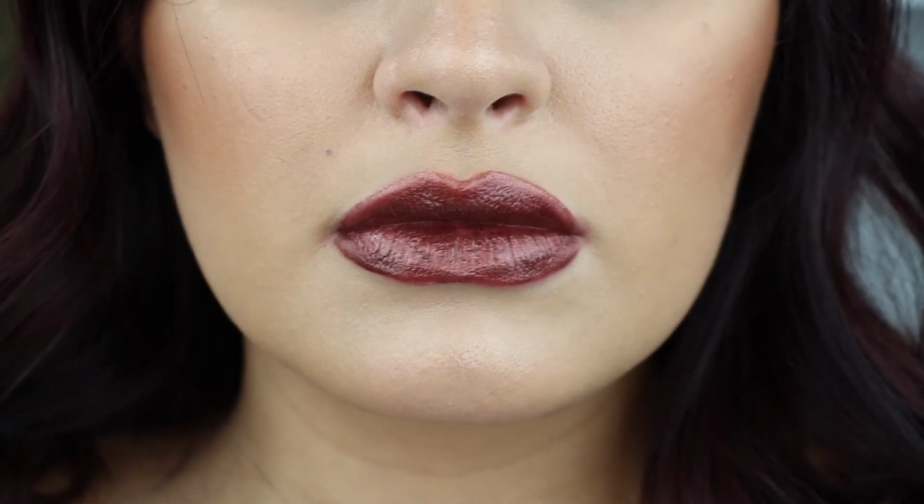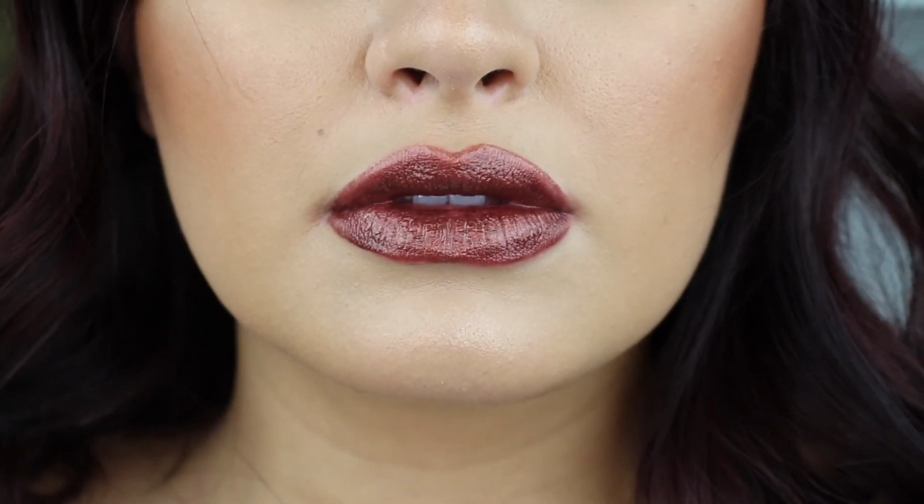And then the last one I have is from Smashbox. This is one of their metallic lip glosses. This is in the shade Brains and Bronze, and I actually got this in a BoxyCharm, and the first thing I thought when I saw it is, oh my god, this is perfect for fall. It's definitely an acquired taste because it's a metallic, but it's just so different. I just think it's so pretty.